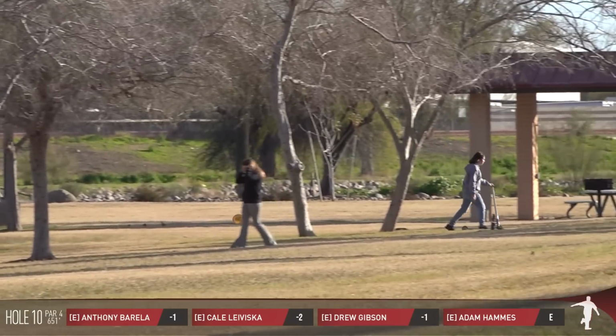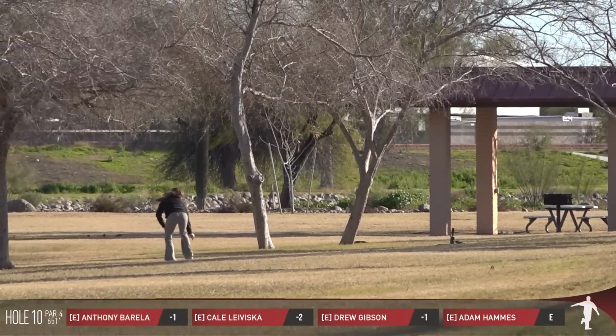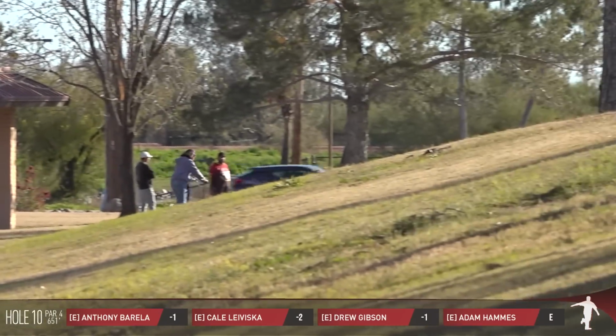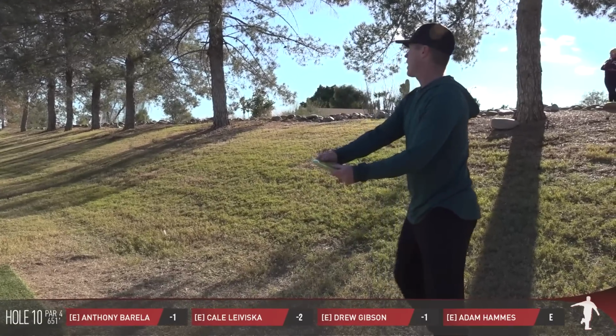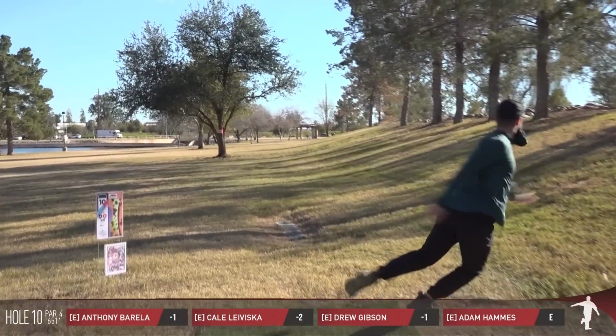Heads up! Clear out a few of the spectators that are down there. Anthony, while walking down the fairway, said, I might have just thrown a 500-foot forehand for you there, Terry. Not too bad. He did that with a nuke.